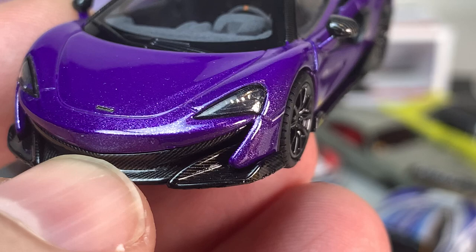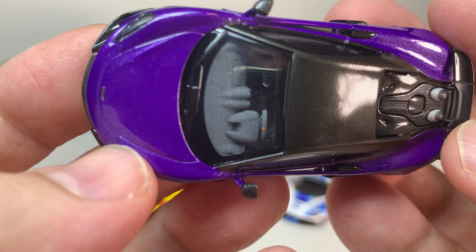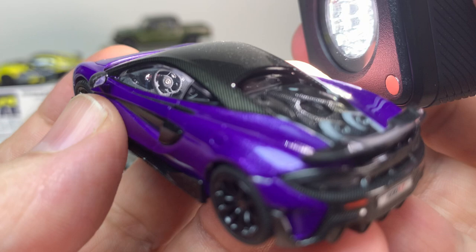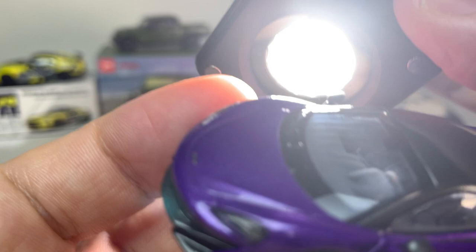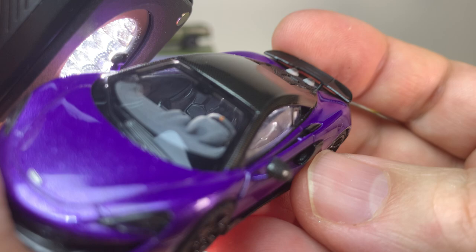So yeah, nice detail in the headlights. Carbon fiber again, all along here. It's like a gray interior. Lots of detail on the steering wheel and the dashboard. Seats have a two-tone. Sorry for shining the light into the camera. Two-tone on the seats. Lots of detail in the seats.